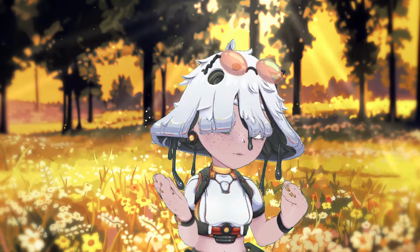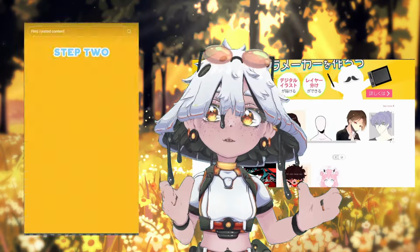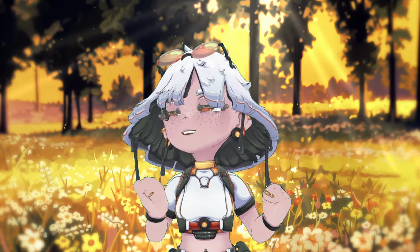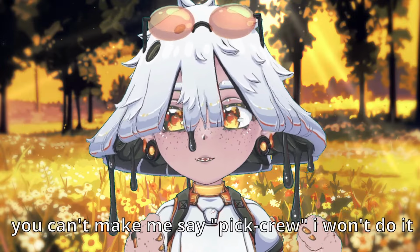If you're like me, you've probably seen a number of TikToks and other videos mentioning to use PiCrew, which is predominantly a dress-up game and avatar creator. A lot of people use it for their icons. We're not going to get into how you say it, PiCrew, Picrew right now. I'm just going to say PiCrew.